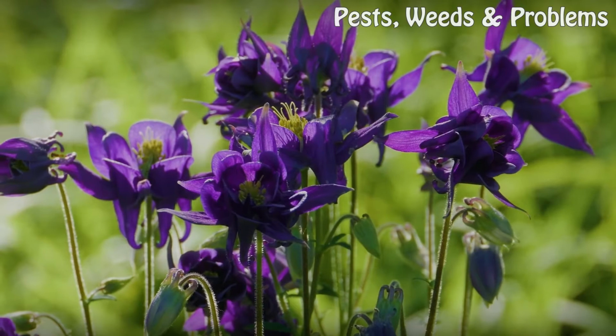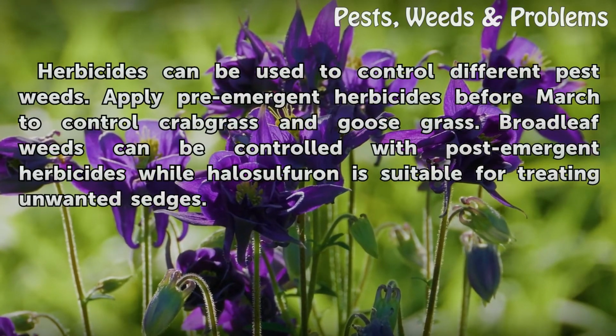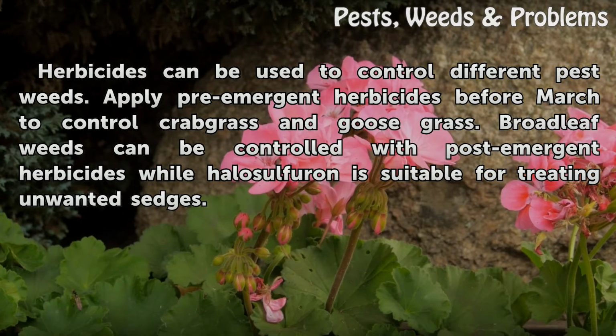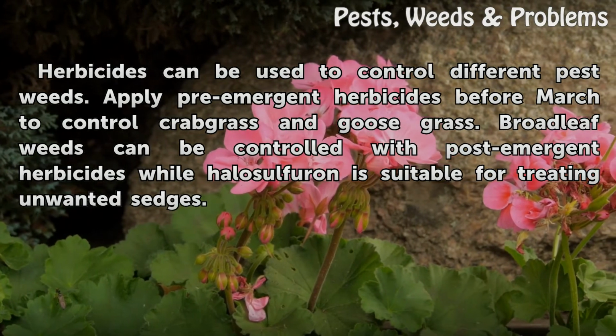Herbicides. Herbicides can be used to control different pest weeds. Apply pre-emergent herbicides before March to control crabgrass and goosegrass. Broadleaf weeds can be controlled with post-emergent herbicides, while halosulfuron is suitable for treating unwanted sedges.